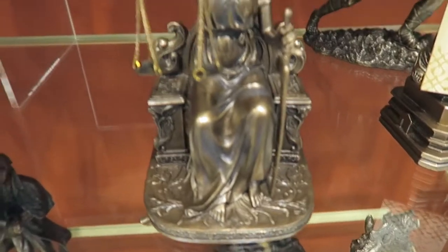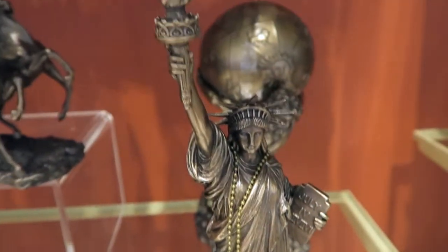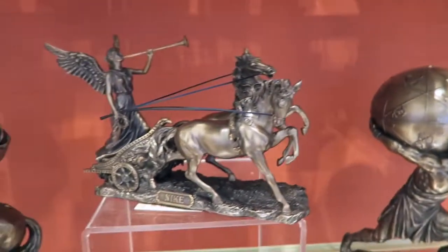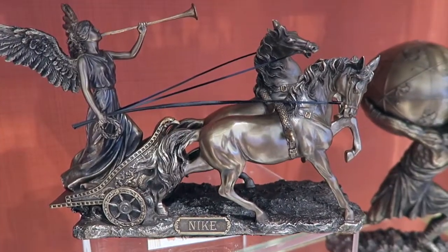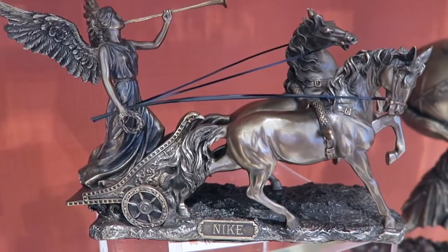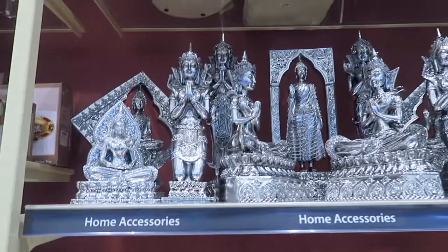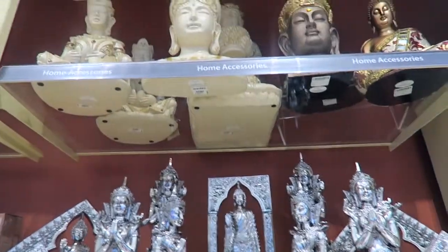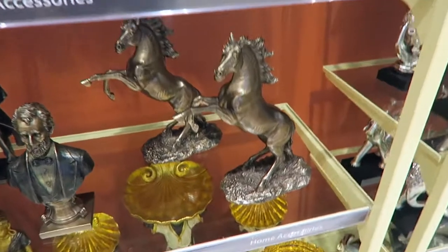You got a gladiator. I think that's from a Greek thingamajig. Then you've got a Statue of Lady Liberty. Plus Nike, I think, is that the name of the woman on there? On a chariot with two horses. You got a guy there. And then you got stuff here. We're still in a mall and just looking at stuff. But this just caught my attention.